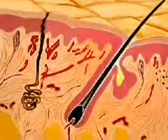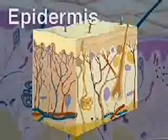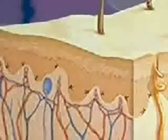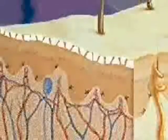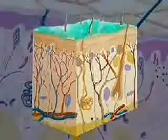The body's largest organ, the skin, serves as a protective coat, guarding internal structures from the outside environment. It is composed of two distinct layers of tissue, the epidermis and the dermis. The epidermis consists of an outer sheet of dead cells called the stratum corneum, and a deeper section of rapidly dividing cells called the basal layer. When dead cells of the stratum corneum are damaged or scraped off during body activity, cells from the basal layer rise to replace them. The epidermis serves as the body's initial barrier to invading foreign substances.